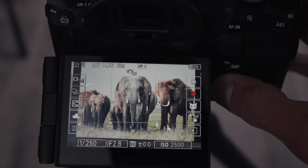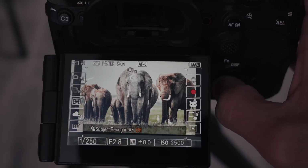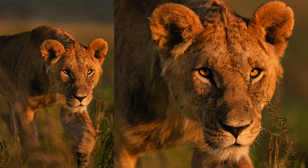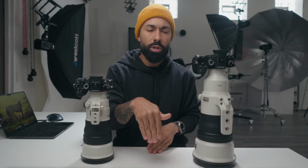Now the solution for this was to map subject recognition to a custom button. So I customized it to the left side of the jog wheel. I will turn off subject detection, and then I'll use the spot AF. Then I would be able to get focus. Maybe I'm just asking too much of my camera, but I'm just reporting back to you. This was something that was genuinely causing me to miss shots.